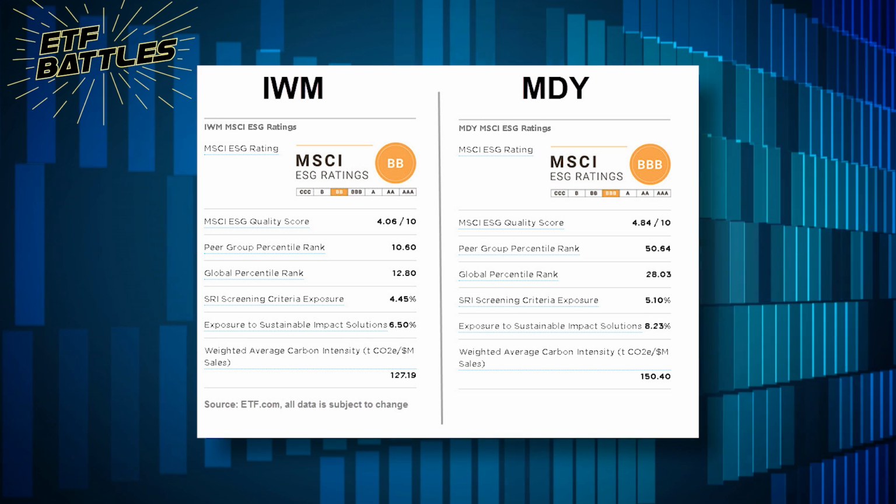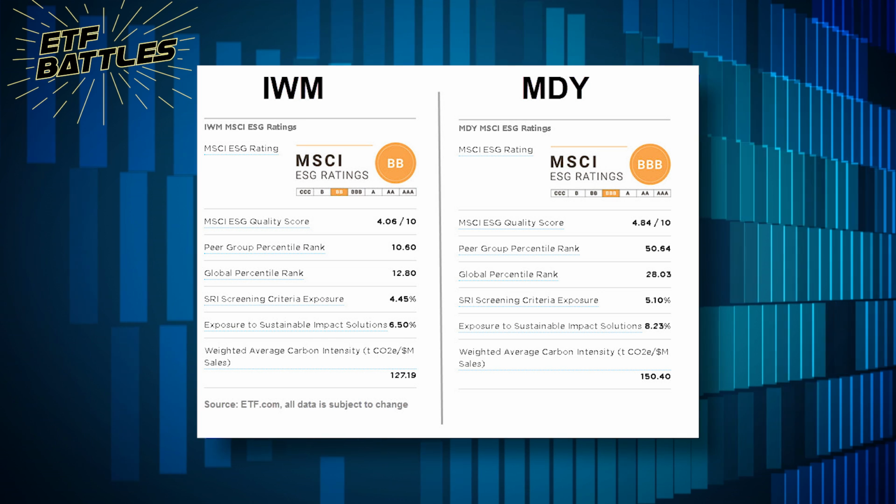That matters if you believe that companies that rank higher in ESG, like sustainability, good corporate governance, that kind of stuff, tend to have a better chance of outperforming long term. So if this is true and it works long term, MDY looks better positioned to outperform long term than IWM. So I'd go with MDY in my mystery category.